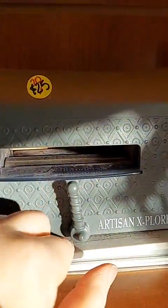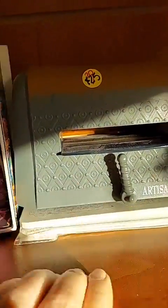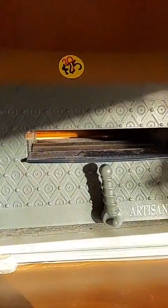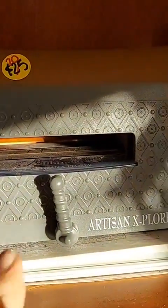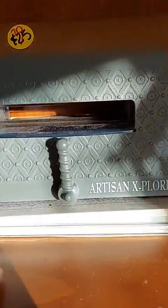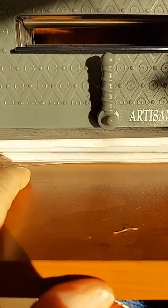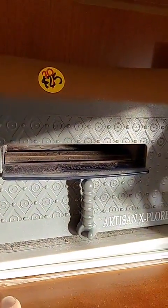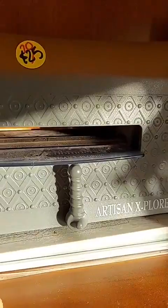I have lowered the price on the Spellbinders Artisan Explorer die cut machine from $25 to $20. This is a very heavy duty machine. It has a 4-inch wide opening, and it comes with the cutting plates and one extra cutting plate as well. So that is the Spellbinders Artisan Explorer die cut machine for $20.